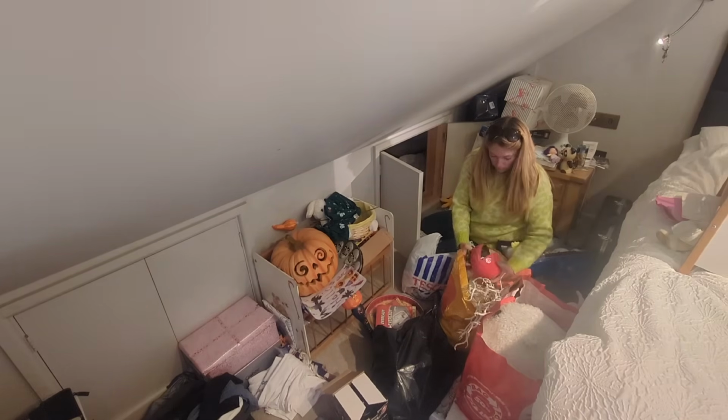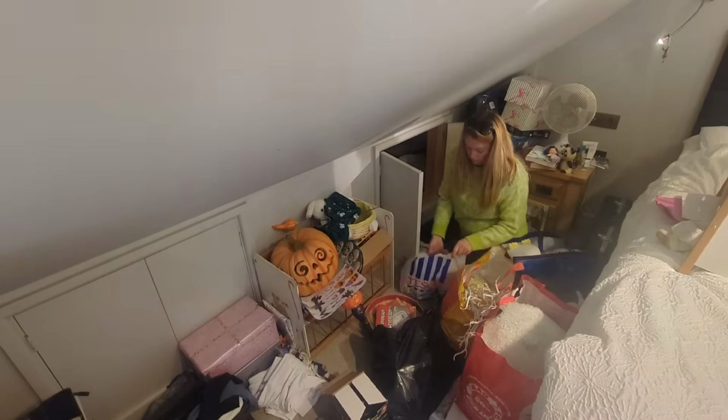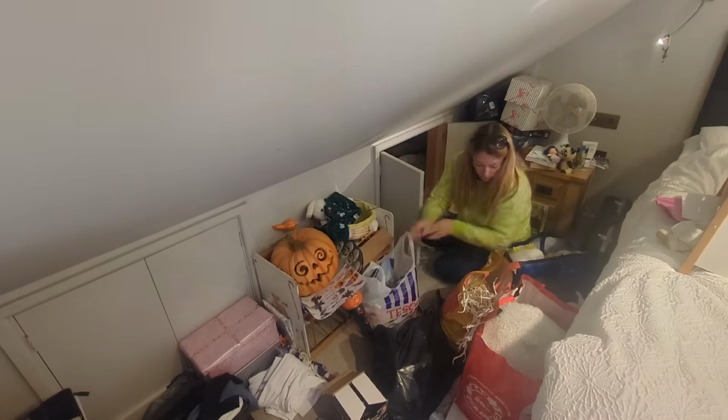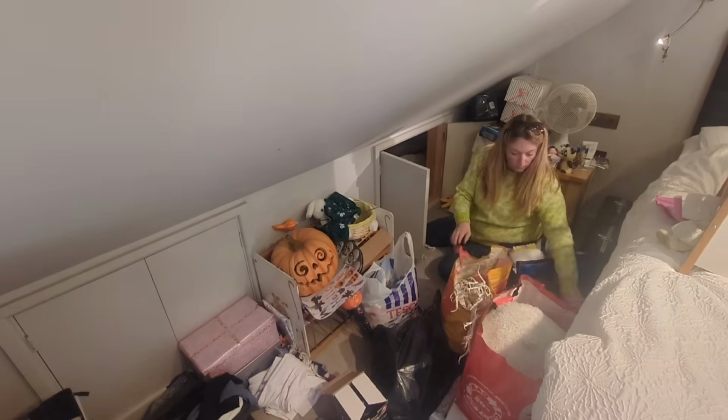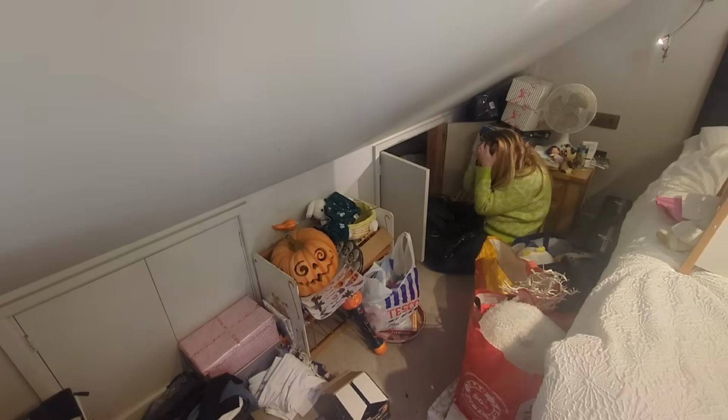Also, if you remember, I put the little cot in the cupboard there, which my sister had given my daughter, and I wasn't quite sure what to do. I messaged my mum and asked her, and she said, just give it to the charity shop. And I said, oh, should I ask my sister? And she said, nah, just give it to the charity shop.